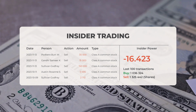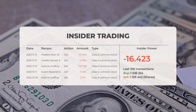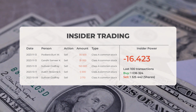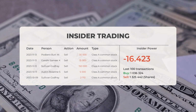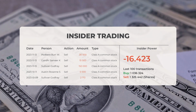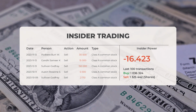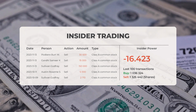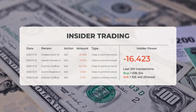On November 13, 2023, Gandhi Samir K. also conducted an insider sell, disposing of 15,000 shares of Class A common stock. Another insider sell occurred on November 13, 2023, with Sullivan Godfrey selling 150,000 shares of Class A common stock. On October 11, 2023, Roxanne S. Austin sold 5,000 shares of Class A common stock. Lastly, on October 9, 2023, Sullivan Godfrey conducted another insider sell, this time disposing of 2,713 shares of Class A common stock.